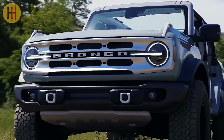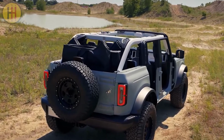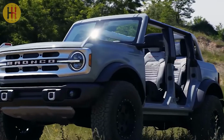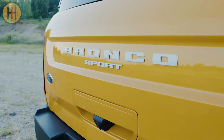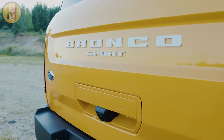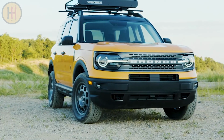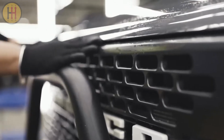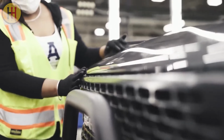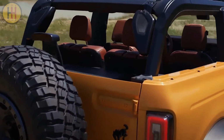Number 4. Exterior. When you bring back a classic beloved by enthusiasts and casual drivers alike, you have to get the design just right. Ford faced a tough task when it decided to resurrect the Bronco, but there's no denying that the new SUV is pretty slick. The Bronco certainly underwent some changes during its 1st to 5th generations, but there is a clear stylistic through line that connects each iteration. The 6th generation is no different.